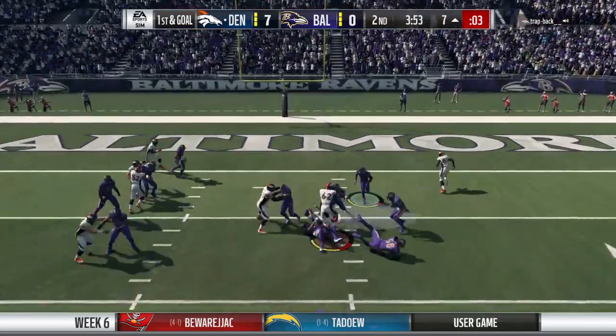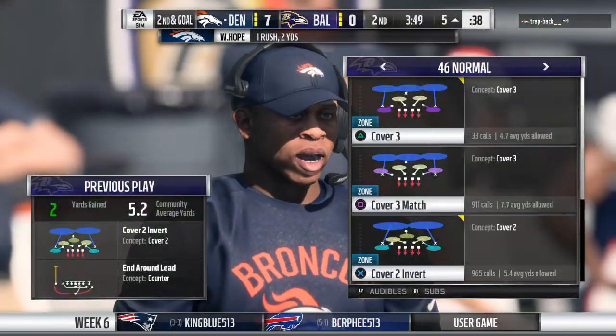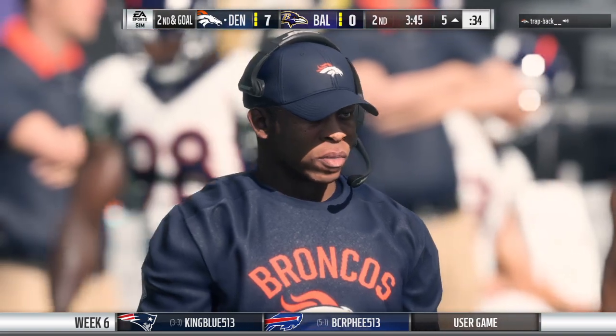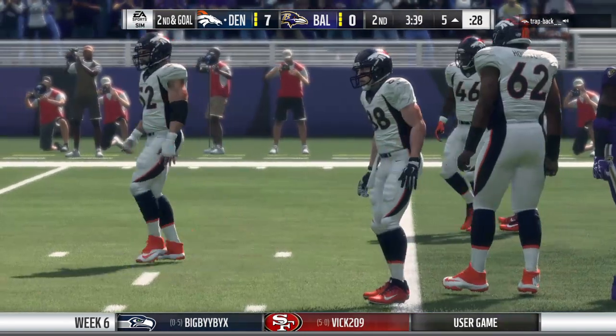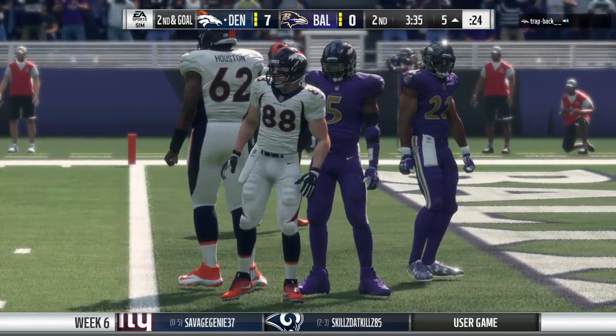On 1st and goal. And they'll get him down here at about the 5-yard line. He'll get 2 out of that run, and it's going to bring up a 2nd and goal. A lot can go wrong when you call a play like this down in the red zone, but that's where you appreciate this from your head coach. He's not afraid to trust his guys to do the right thing, and as a player, that means an awful lot.